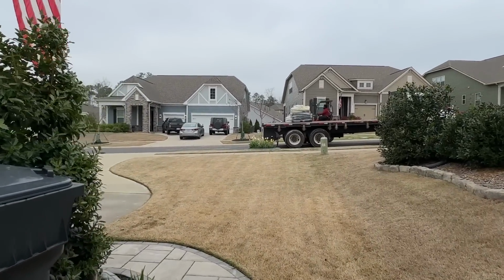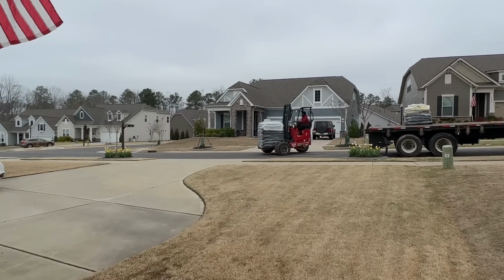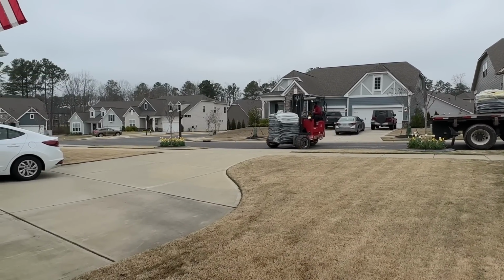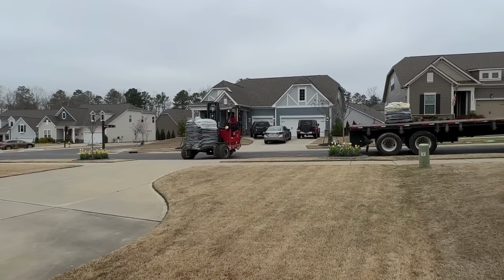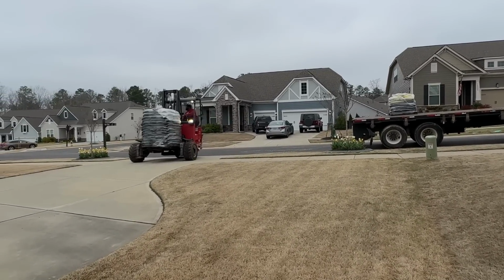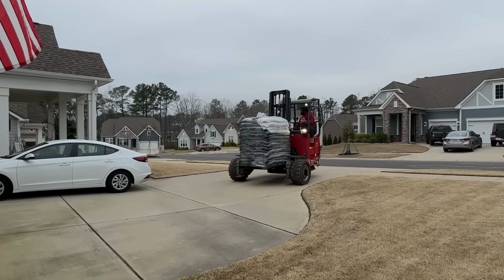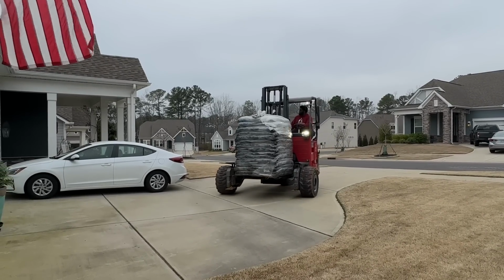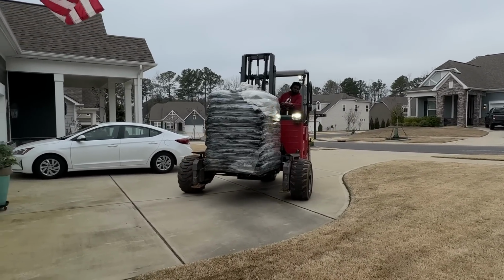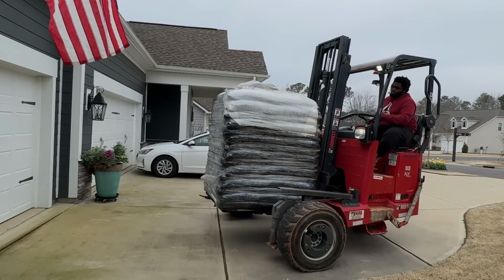Now I went this route because I have so many things to go around, and if I had a big bulk of mulch delivered right here, I'd feel like I had to get it out of the street right away. So here he comes. This is what 100 bags of, yeah, right in here. So he's like, why are you filming me?